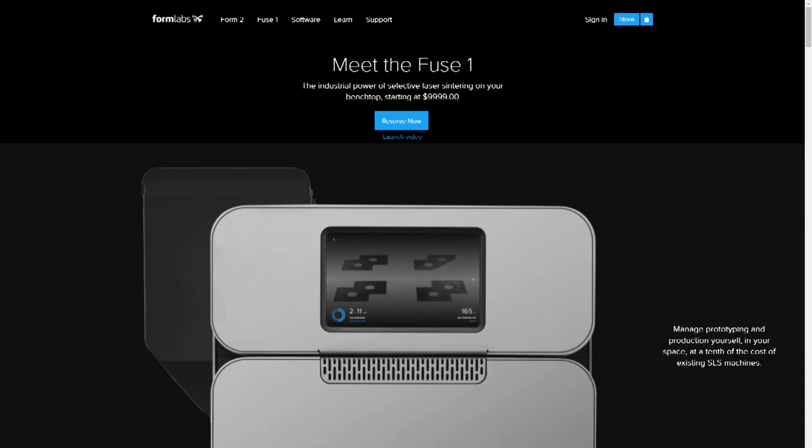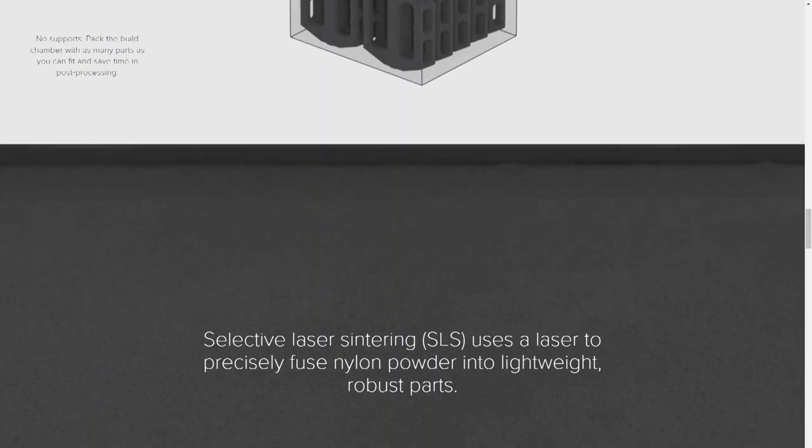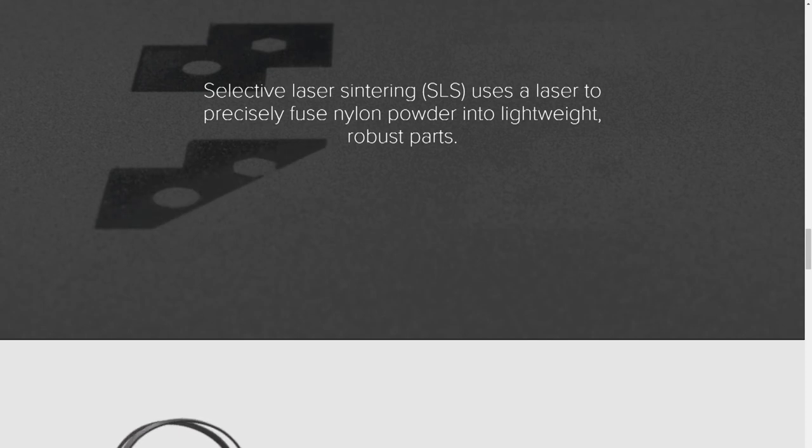So for a little bit of perspective, the Form 2, which is Formlabs' current SLA printer, is, I believe, like $3,400. The way that we purchased it, with some accessories and a bunch of resins and materials, it was about $4,500. So $4,500 for a basically turnkey system that works really nicely. On Monday, Formlabs announced the Fuse 1. This was the printer that they had been teasing for quite a while. The Fuse 1 is an SLS printer that starts at $9,999. So technically, you can get this printer for under $10,000.